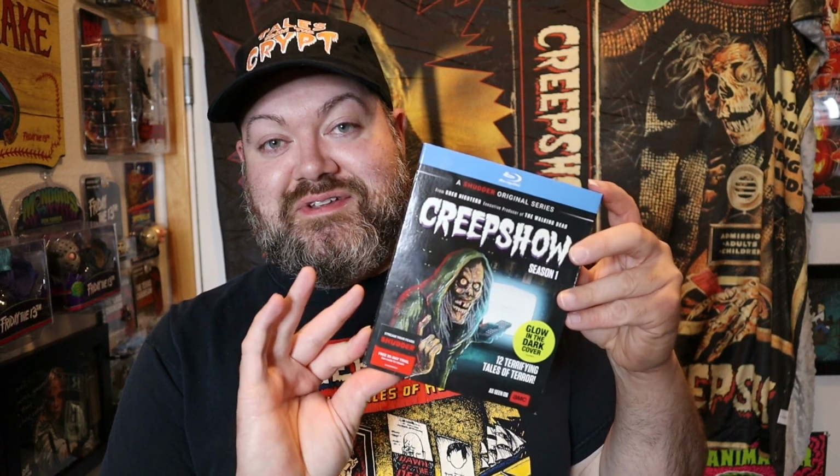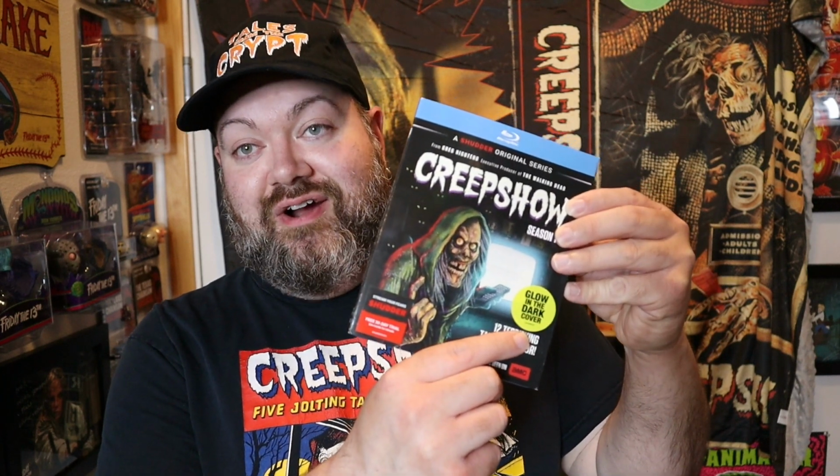It comes with a slipcover. That is literally the most important part of this whole release. It comes with a slipcover and it glows in the dark. So for the fact that it glows in the dark, I'm pretty damn pleased with it. I'm just going to give you a quick look at how cool it looks glowing in the dark.